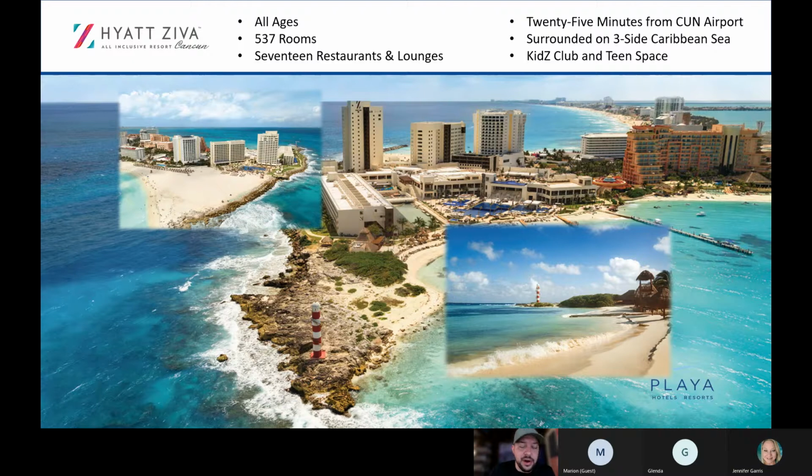What's also great about our property and our location is when the sargassum or seaweed hits at certain times of the year in Cancun, because we have that man-made breaker, not much gets in there. So we have the least amount of seaweed, if any, at our property.